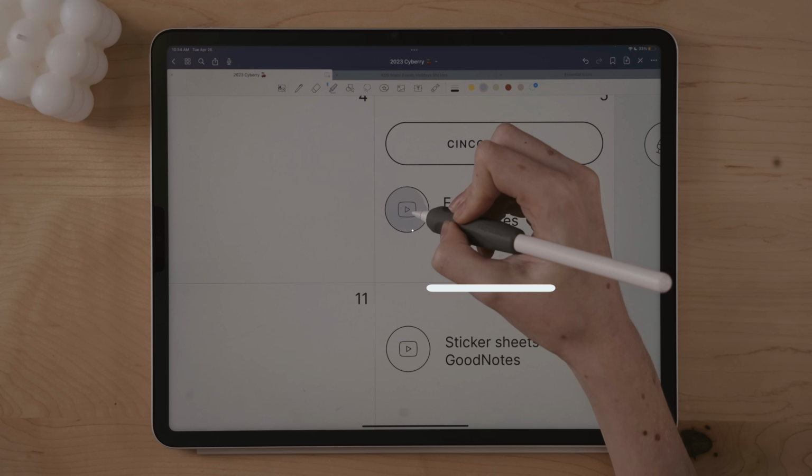Whenever something doesn't work for me anymore or I need to switch something up, I just do it. Digital planning has made that possible for me. I'm not confined to specific templates, stickers, or colors. I can switch it up when I want.